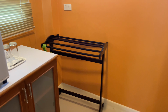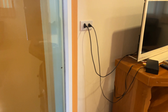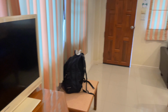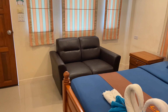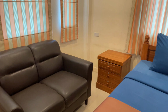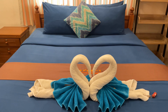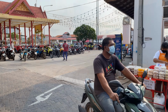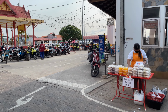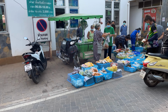Here's the bathroom. It's pretty standard, but it has this little room over here. I guess you can do some cooking or whatever. Pretty standard room, but you know, you're on an island, so not too bad. But they made us come all the way over to another building away from the pier, so very strange. So we have to go to the other building to have breakfast in the morning, and the breakfast was included in the price.